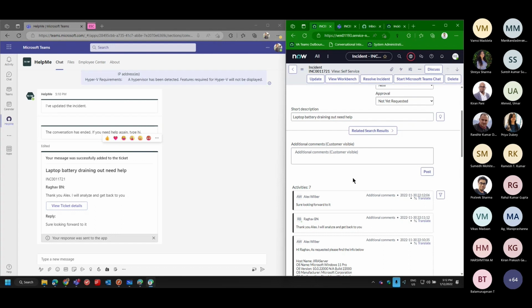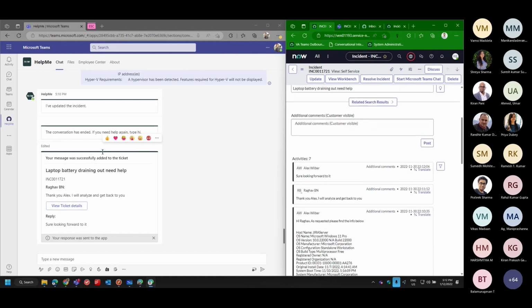I think in the major incident management, we have some feature like that, but this is purely for chat purposes. You cannot start a call from here. Does that make sense? You still have, in your Teams, that calling option available.